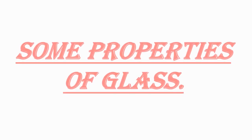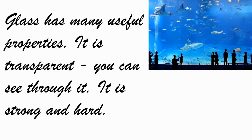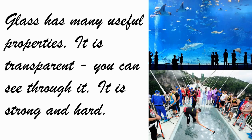So students, let us see the new concept, some properties of glass. Glass has many useful properties. It is transparent. Transparent means allowing you to see through. You can see through it. It is strong and hard. When you're going to hold a glass in your hands, you can see through it. It is transparent. You can put a lot of load on it.